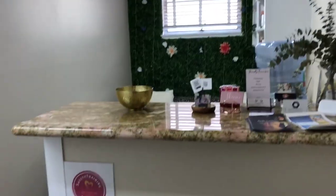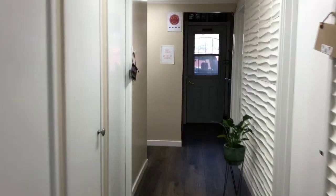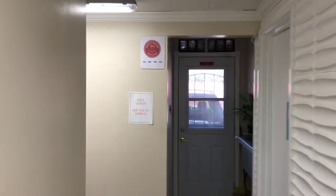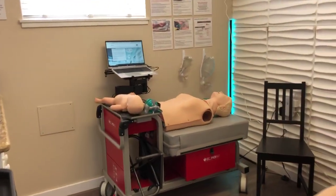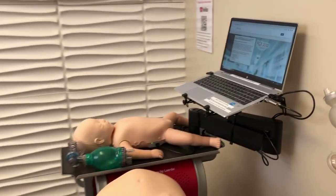Enter the reception area. Once again, follow the signs. Go down the hallway. Safety Training Seminars is located in Suite 2F, all the way in the back. And again, enter that code on the keypad. Come inside. You can choose any station, log in, and you can begin your RQI skill test.